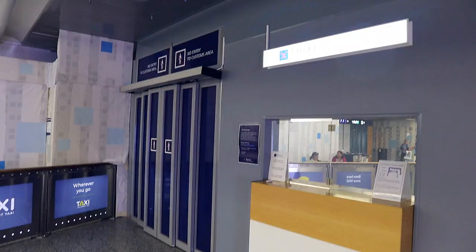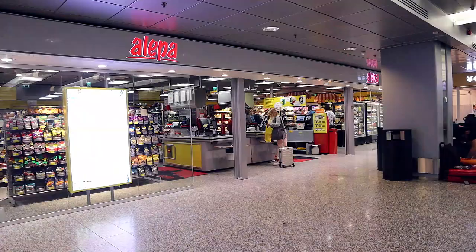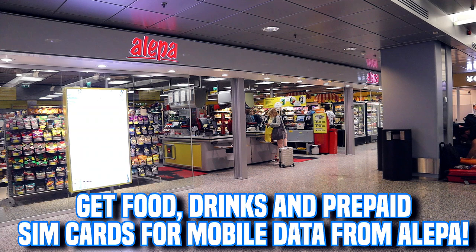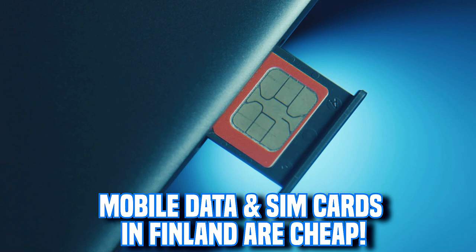So in Terminal 2, there are two exits, 2A and 2B. Here you can see footage from the 2B exit. Right to your left you see Alepa, which is a convenience store, and you can buy food and drinks and also SIM cards, which is pretty useful, especially if you come from a non-European Union area. I strongly suggest getting a SIM card because it's actually quite cheap and it will make your travels more convenient. I will talk about that later.